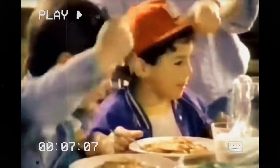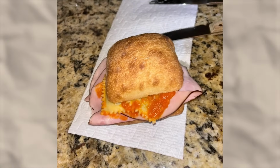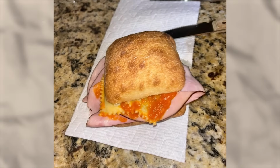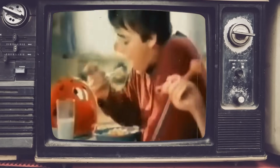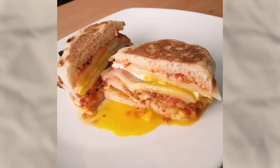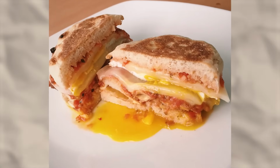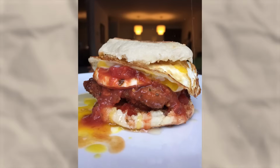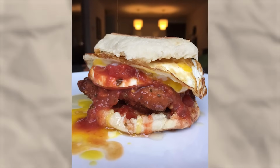Place canned ravioli, filled with either meat or cheese, between slices of bread. To elevate the experience, the sandwich is often toasted or grilled, creating a satisfying contrast between the soft ravioli filling and crispy bread. Sometimes referred to as Italian sloppy joes or ravioli heroes, these sandwiches became especially popular among budget-conscious college students and anyone seeking a quick, hearty meal that blends comforting Italian flavors with the portability of a sandwich.